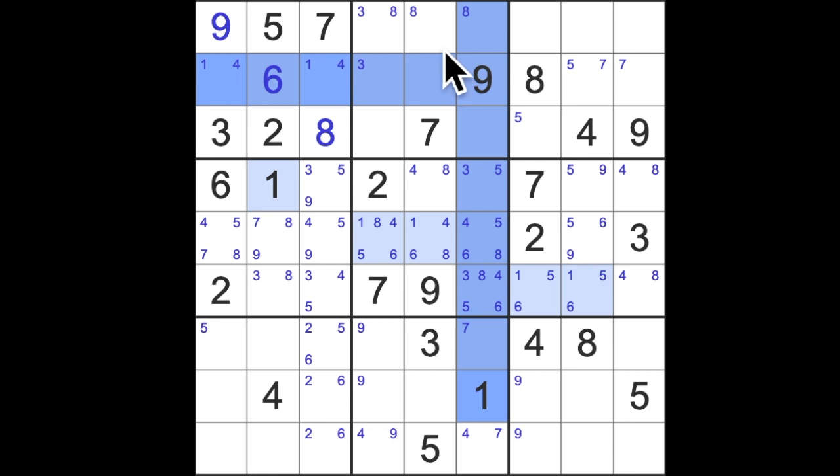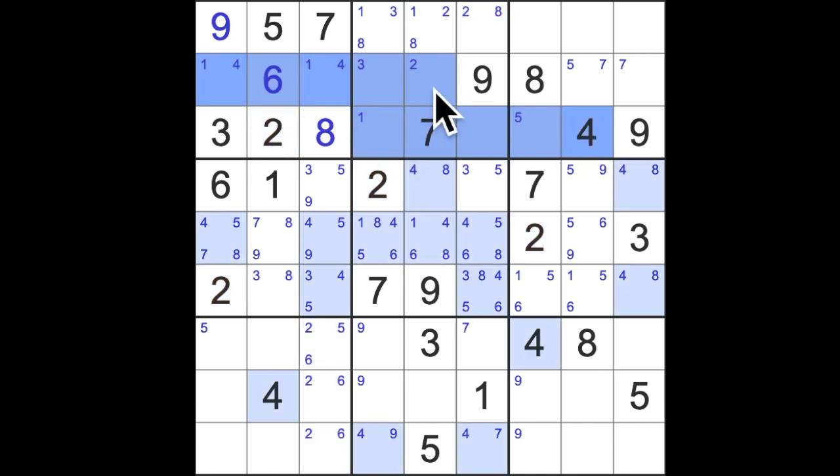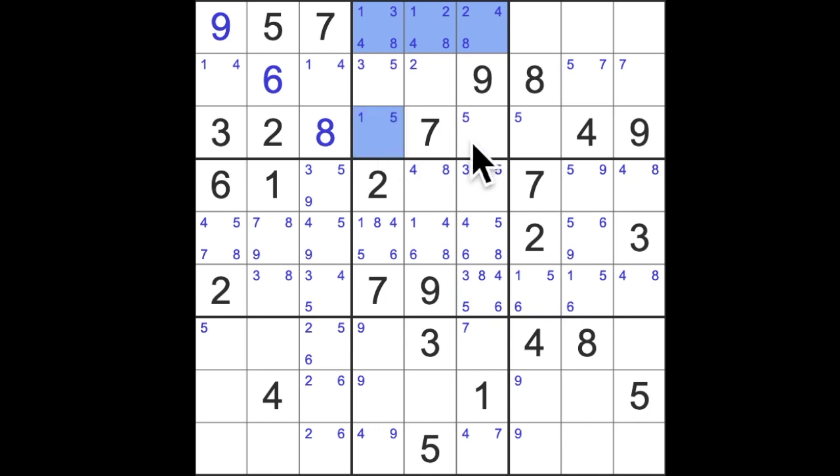We got ones blocking across like this, so ones in those squares there. Two blocks up here and two blocks across here, so two in those squares there. Three is in four blocks across here and four blocks across here. So four along the top row, five blocks along the top row, and five blocks up the middle here. So five little squares there, six across the middle, so six possible there, seven we have, nine we have, eight.